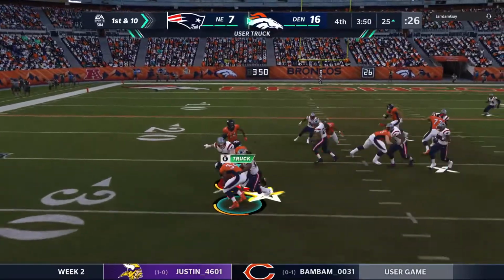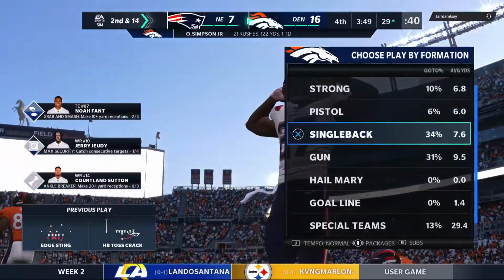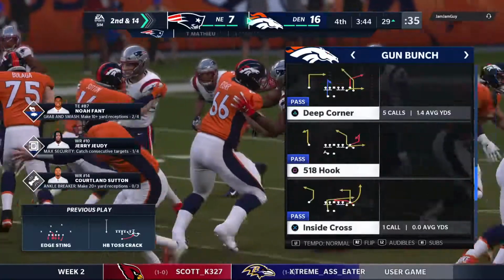They'll try and run some clock here as they keep it on the ground. They're going to snuff this play out behind the line. We have not seen that much today. It's a loss of 4 there, bringing up second down.